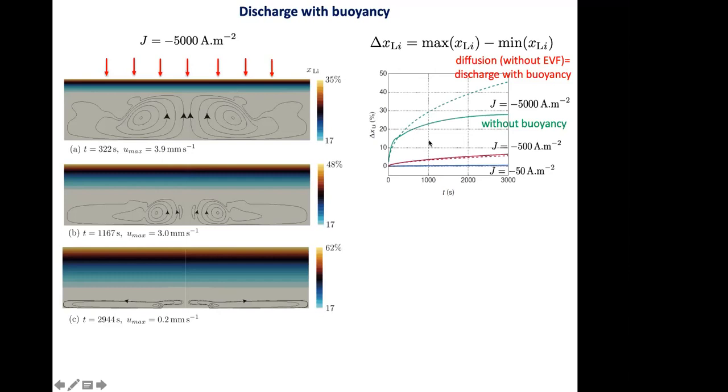And in fact, we can measure the inhomogeneity in this bottom layer with the difference between the maximum and the minimum molar fraction. And what I'm plotting here is this inhomogeneity in XLi during time for different current density. And in the case of the current density that I'm plotting here, which is -5 amps per meter squared, we get this dotted curve here, which in fact corresponds to the diffusive solution, as if the electrovortex flow did not exist.